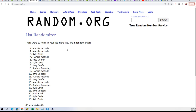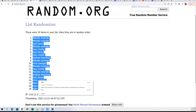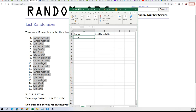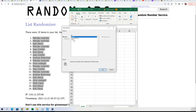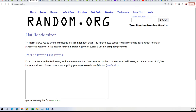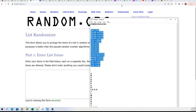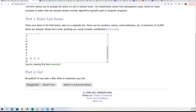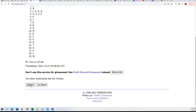Lucky number seven. Who? First random is finished. Last name letter, kind of a box break here. Seven times. Lucky number seven.